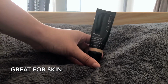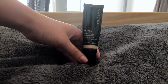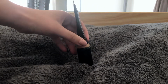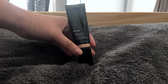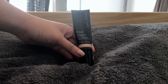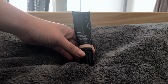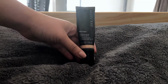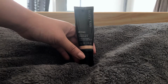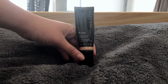So this specific Mary Kay one is Sunscreen Broad Spectrum SPF 15, which is really why I love it. It's great for beach days or days where you're just going to spend a lot of time outside, because it also protects your face from the sun, while also covering up. I have kind of reddish tones in my face, so it just covers up the redness and gives me a nice even skin tone without my skin feeling super heavy from wearing actual foundation.